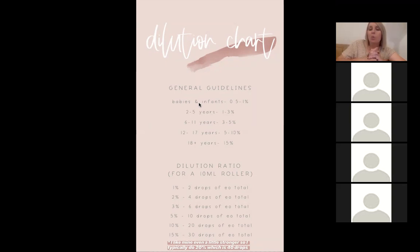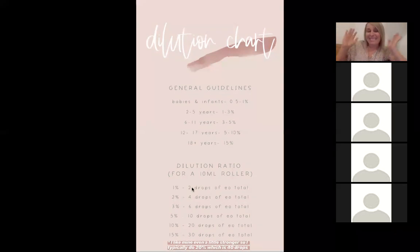But you can see when we're diluting it for babies and infants or younger kiddos, if you look down here, we're only adding probably anywhere from 2 to 6 to 10 drops of essential oil total in your roller bottle. So super cost effective. Now, if you're an adult and you want it a little stronger, you can go up to like 30 drops in a roller bottle, or maybe 40 drops. Sometimes I like mine a little bit stronger. Again, personal preference. And then that roller bottle will last you for a long time.